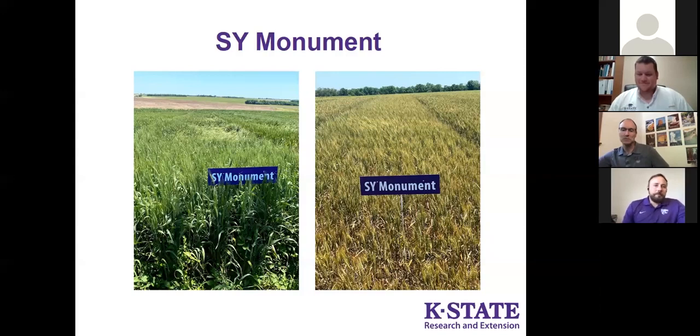What about its disease package, Kelsey? What are we seeing this year with Monument? Yeah, I think probably one of the reasons that it performs really well is that it has a good disease package, particularly when we're talking about leaf rust, stripe rust, tan spot, powdery mildew. So again, the leaves of this variety will look very clean even in a high disease pressure situation.